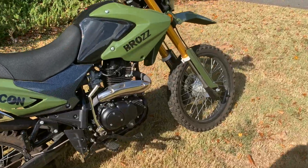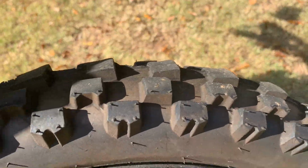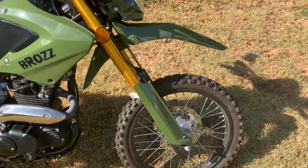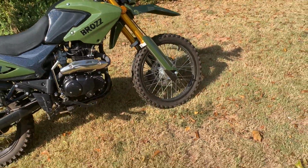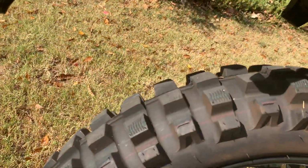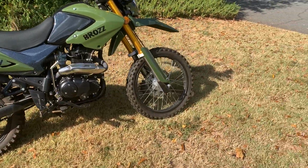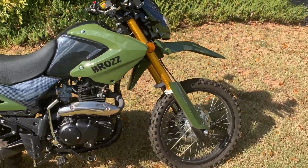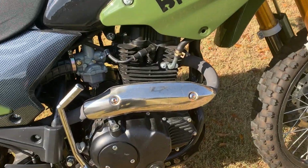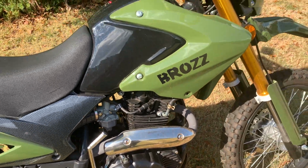for the most part. But I'm riding mostly on pavement. So as you can see, my tires are getting chewed up a little bit. And it looks like I'm expecting around, I might get to 5,000 on the tires. So that's what you can expect for tire life on pavement. It's all highway riding. I still have factory carb jetting, factory exhaust.